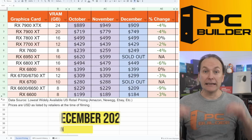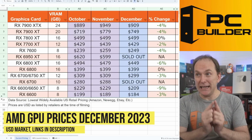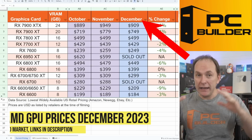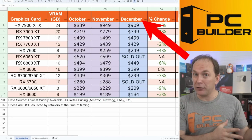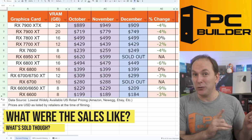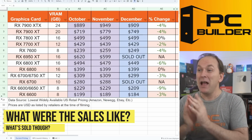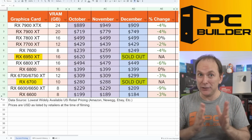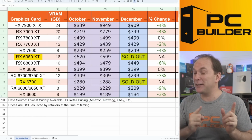Let's jump into current GPU pricing in December 2023. Everything you see in that blue December column is right now what's available. That's after Cyber Monday, after Black Friday. We will go through what the best deals on these GPUs were for Black Friday and Cyber Monday. And look at that, some of these GPUs have completely sold out, especially on the NVIDIA side, which we'll get to in just a moment.